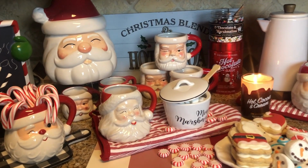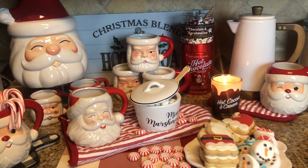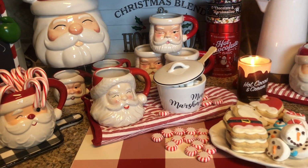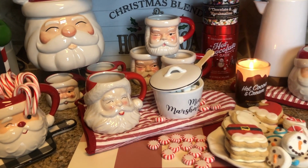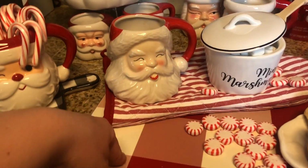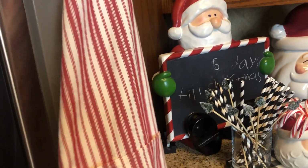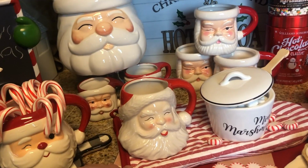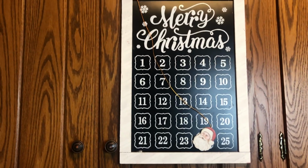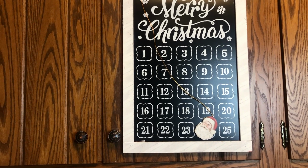Okay, so that's what I did this year. Kind of like simple little Santas, but it's everything you need, and I think it's really cute. And a lot of things I did get from Williams-Sonoma. So, oh, this is even from Williams-Sonoma, and even this apron is from Williams-Sonoma too. And these go with these pot holders. The hot cocoa bar I have right here, that's the calendar.